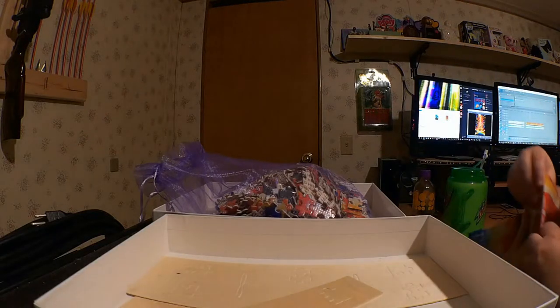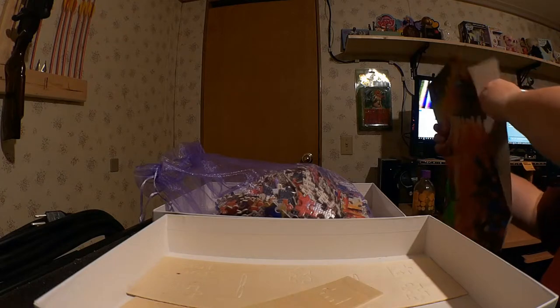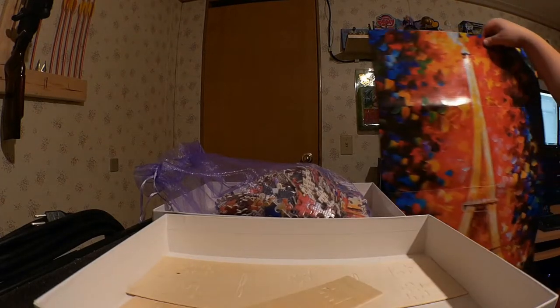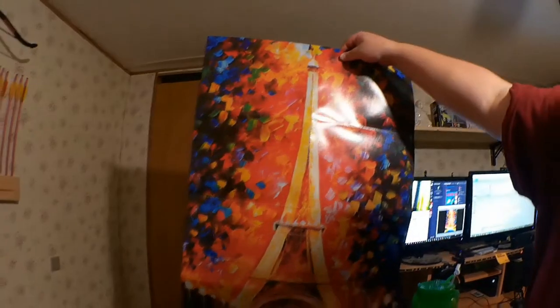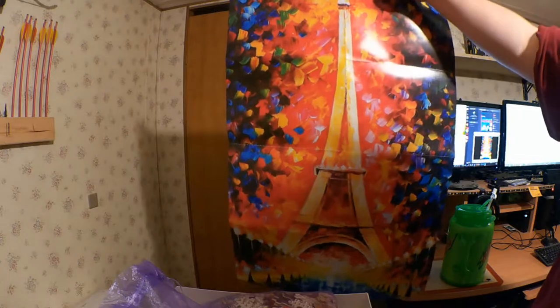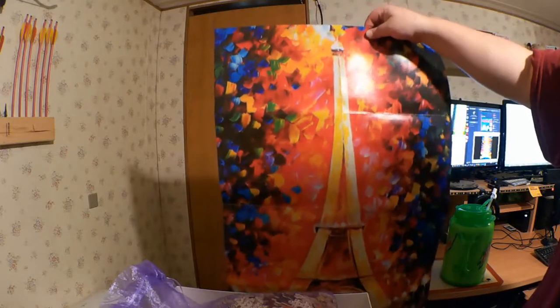You also get a really nice poster to show you what it's supposed to look like. Which is pretty high quality in its own right. So this will help you in putting the puzzle together. And also makes itself a fairly nice piece of artwork too. So you can hang up the puzzle and hang up this. So you have two pictures that you can hang in your house.